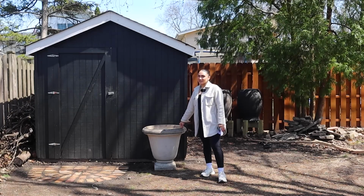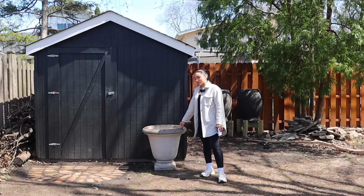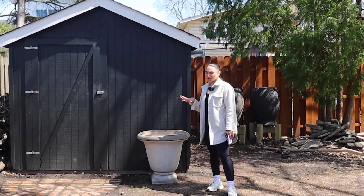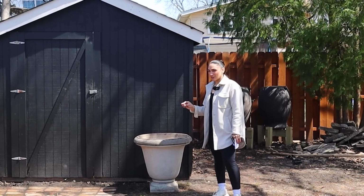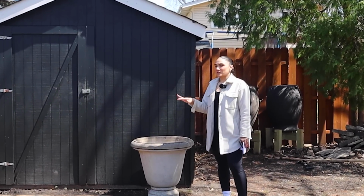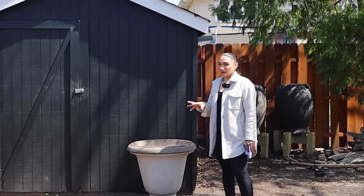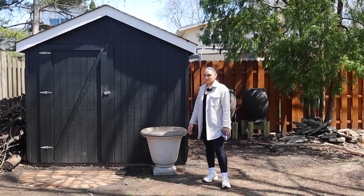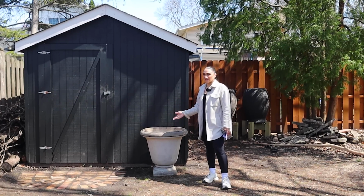Because I didn't have a dolly or anything to wheel it. It's kind of funny how when your husband's not around, you channel this supernatural strength and you can literally pick up, move, do anything. But once they're home, you're just so weak and helpless.